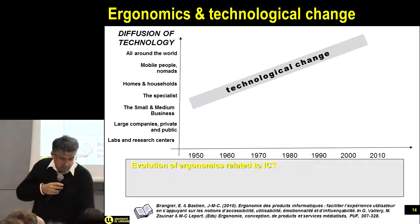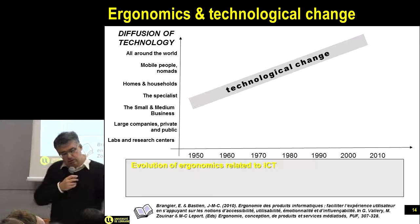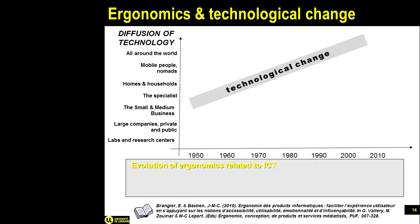And to speak about that, I will present you a sort of graphic on the diffusion of technology. The diffusion of technology starts in labs and research centers, and after the diffusion is in large companies, private and public, and after in small and medium businesses, with the specialists. Maybe you use your computer at home as a computer scientist, and after, you know the story, the computer is now all around the world.